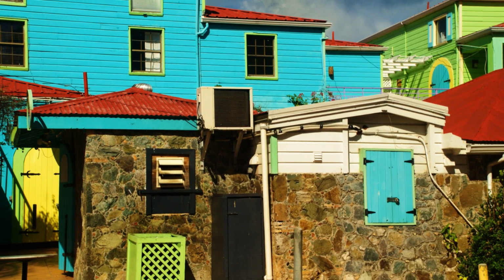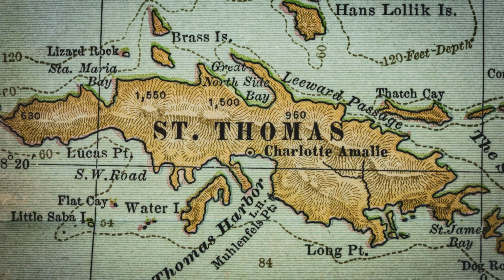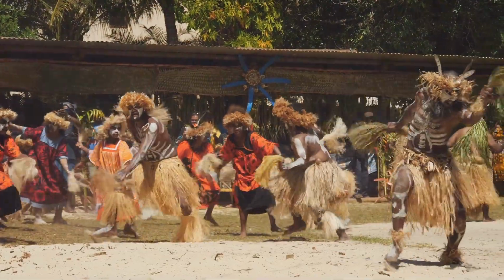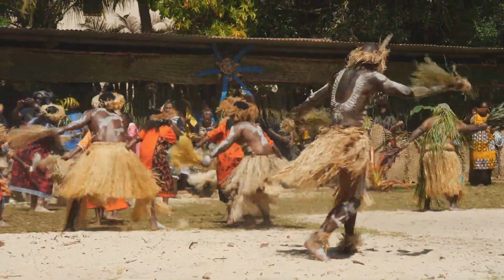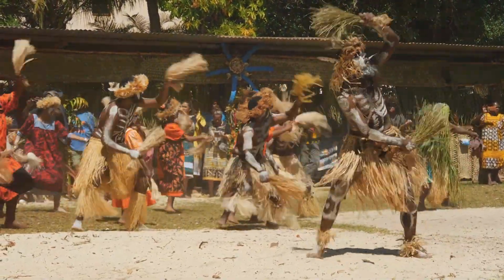The rhythm of resilience, experiencing St. Thomas's vibrant culture. St. Thomas's history of resistance is deeply intertwined with its vibrant culture. Music, dance, and storytelling are not just forms of entertainment here. They are expressions of identity, ways of preserving heritage, and celebrating life in the face of adversity.